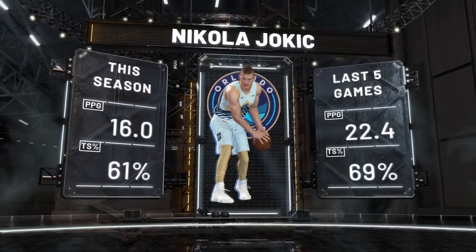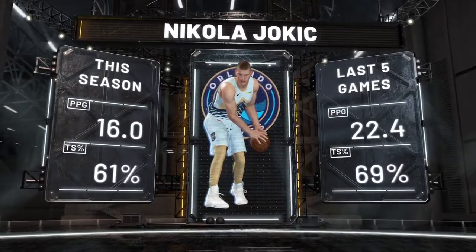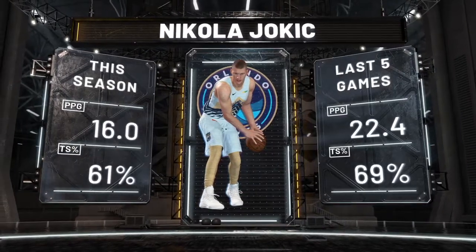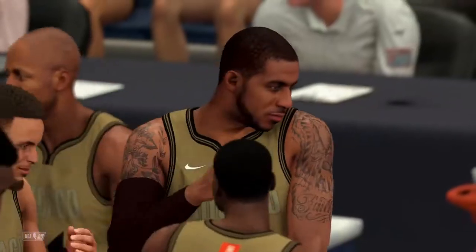Looking at some stats for Jokic. And you can see the surge in his level of confidence lately just by looking at that true shooting percentage. It's been moving straight up in the past 5 games. I think he's feeling it.